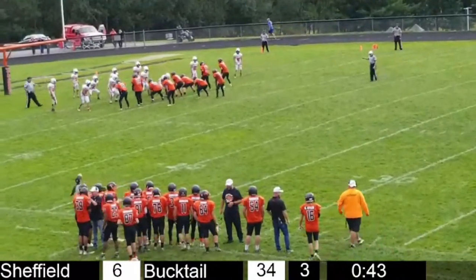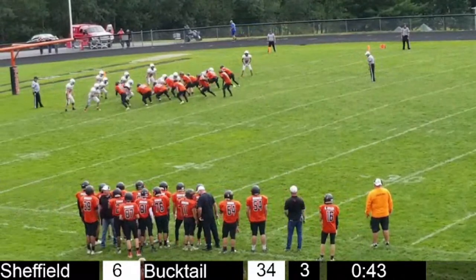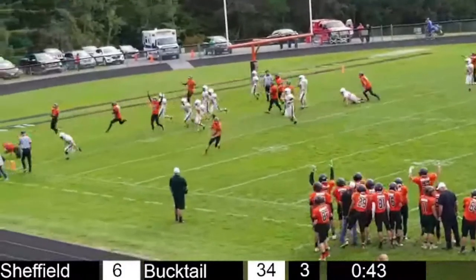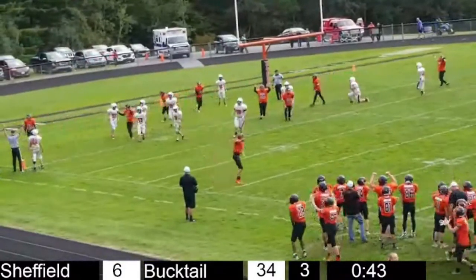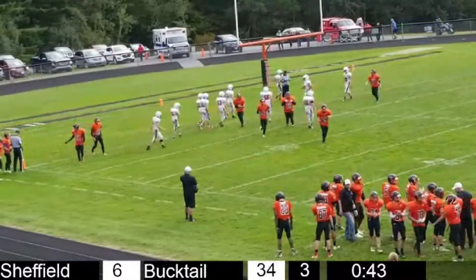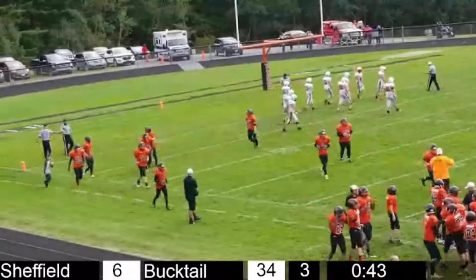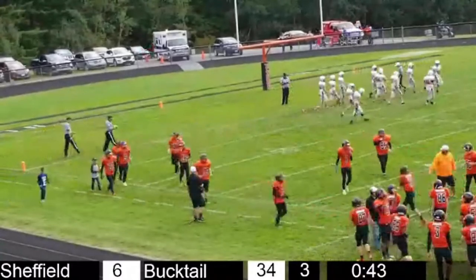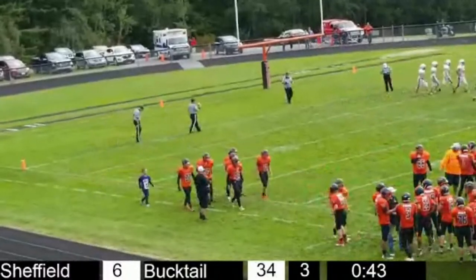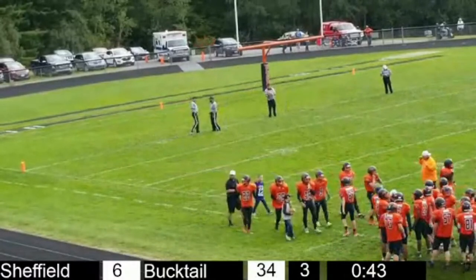And Sheffield going to line up to go for two. And Barr keeps, fires, end zone is caught. Number nine, Mason Silvis on the reception. And with just about 45 seconds to go here in the third quarter, it is Bucktail 34, Sheffield 8.